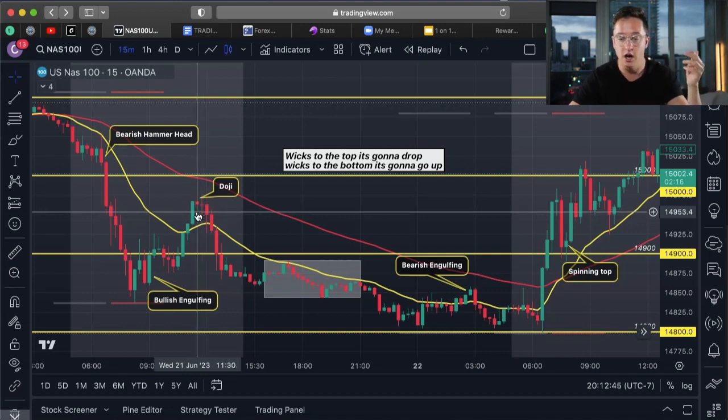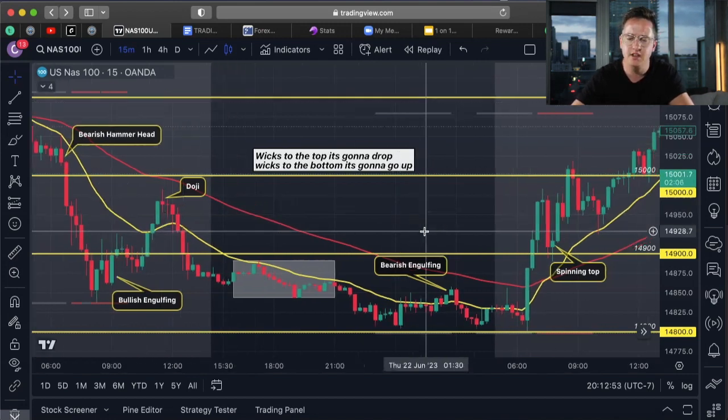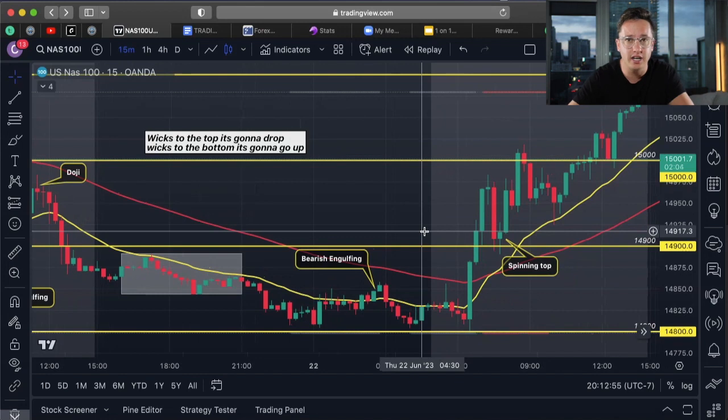Maybe we see a bearish candle, then we see a doji, and then we see a bullish candle. We enter after that bullish candle. That's what you guys want to be looking for. Now the last and final candle. This is my favorite candle. It is called a spinning top.